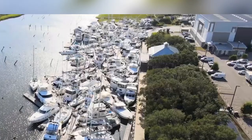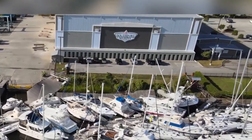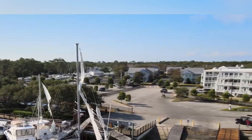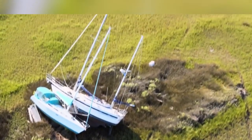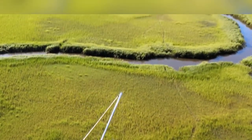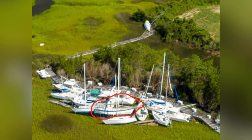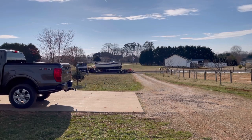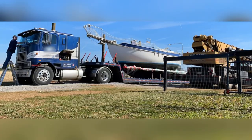In the summer of 2020, Southport, North Carolina took a direct hit from Hurricane Isaias. The marina was destroyed. S.V. Brevoort, a 1974 Westsail 32, has crossed the oceans, survived several hurricanes already, never took on water, but it was deemed totaled. But I put a bid in anyways and won the auction. And in March of 2021, I finally brought it back to my farm here in North Carolina.